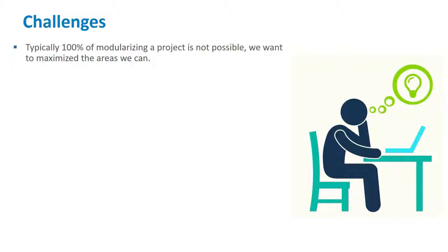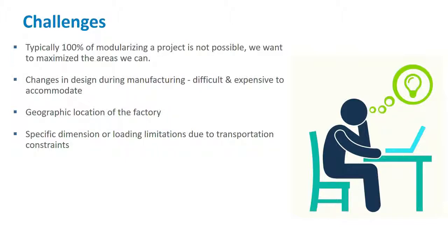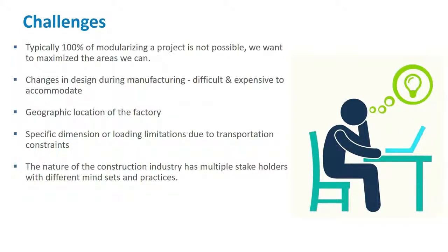So basically, the challenge is to define which kind of element needs to be fabricated offsite. There is also the challenge of the design and build project. It's very challenging to have the prefabrication done offsite, for the simple reason that the architect or the designer changes his concept almost on a weekly basis. The geographic location, we already talked about it. Specific dimensions or loading limitations of transportation, we already touched on that. As I said, the nature of the construction industry: multiple stakeholders with different mindsets.